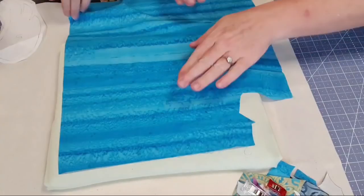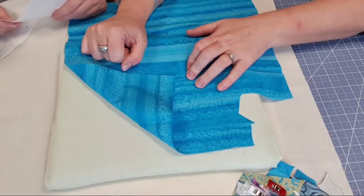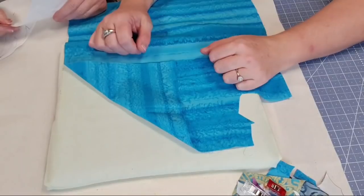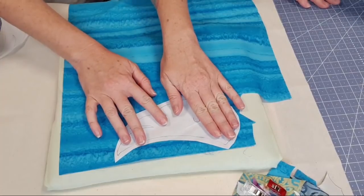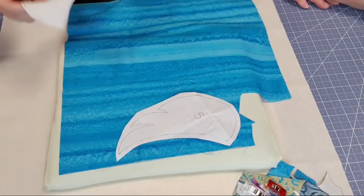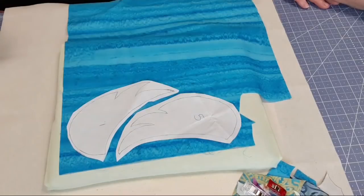So, as I said, we're using Batik. You can see there, you cannot really tell the difference between the right side and the wrong side, so you're good to go with Batik. And Bec's just going to show you what she does. Okay, so I'm just going to place that on. Oh, I forgot something. My Teflon. Yep. So I've got them. Just place them down.